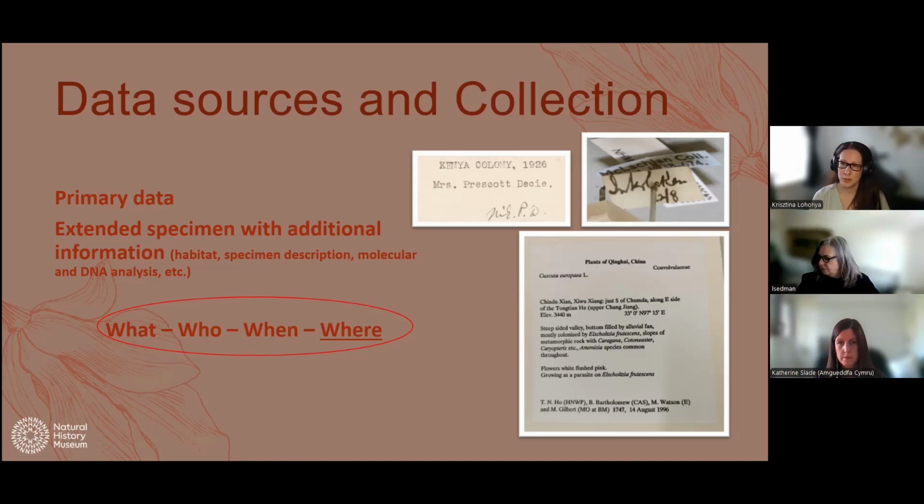And then, when we have this primary information, we can try to find resources to build extended specimens. This is not only about the specimen itself; it can be molecular data, DNA analysis, but it can also mean finding field notes, publications, and expedition notes, which you can always attach to your specimen because they are related in the broader sense.